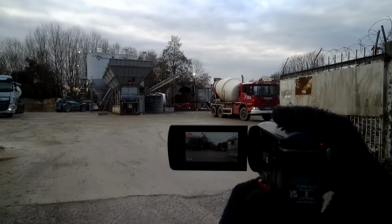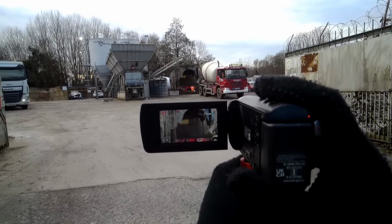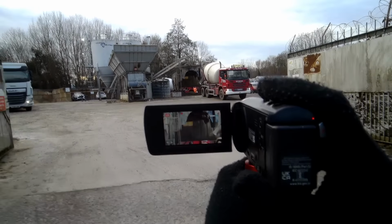So there you go, guys, there's the process. He reverses into the belly of the beast. And he just spoiled my shot there. Yeah, there he goes. Slowly reverses in there, underneath the hoppers. And as Steve just explained, everything is in the silos at the back. It goes into the hopper there, gets mixed with the water and plasticizer out of the black drum there, and in the hole in the top of the drum, into the wagon.